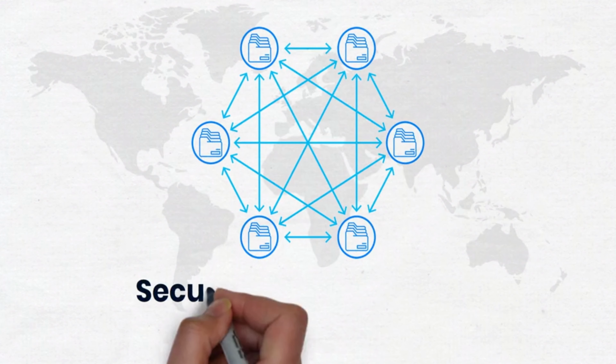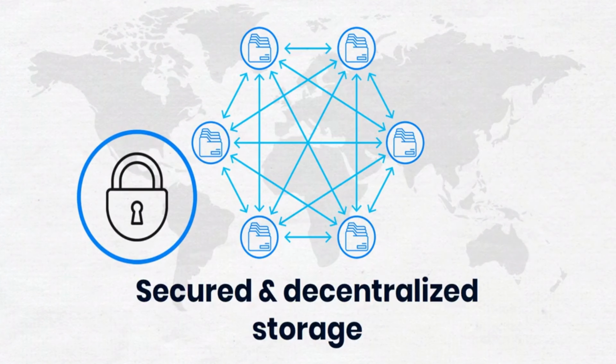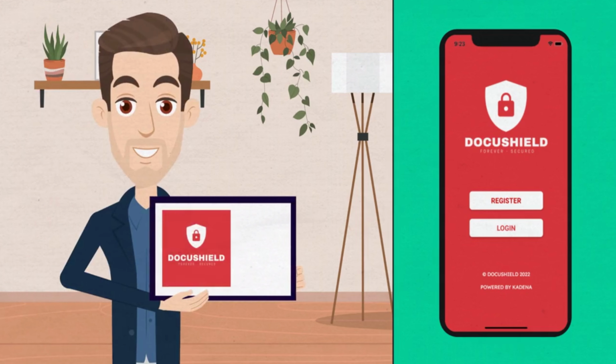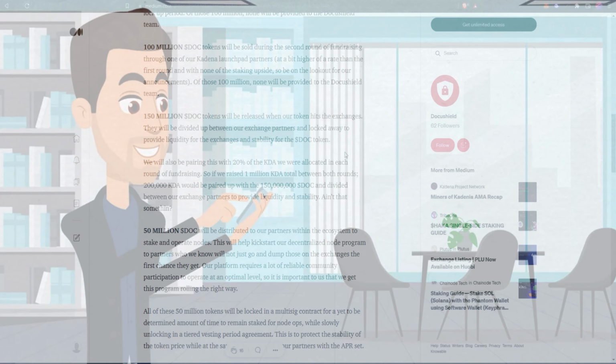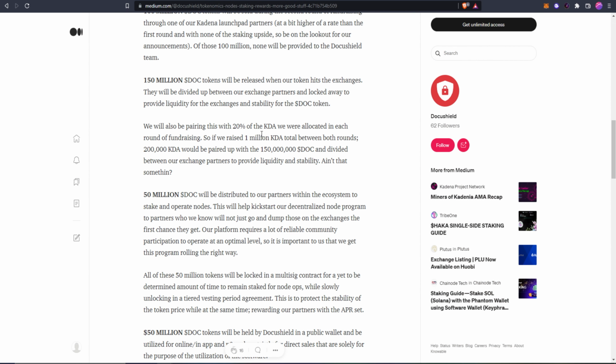Another 100 million will go to the second round of fundraising through the Launchpad. 150 million will be released when our token hits the exchanges. They will be divided up between our exchange partners and locked away to provide liquidity for the exchanges and stability of the DOC token. They will also be pairing this with 20% of the KDA we were allocated in each round of fundraising. So if we raise 1 million KDA between both rounds, 200,000 KDA would be paired up with 150 million DOC tokens and divided between our exchange partners to provide liquidity and stability.